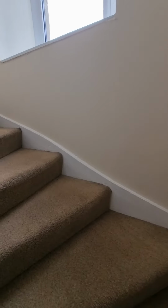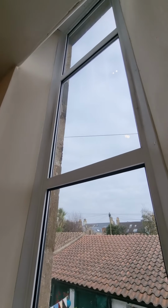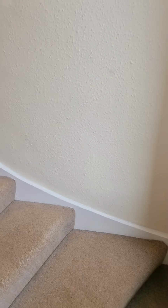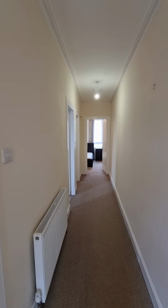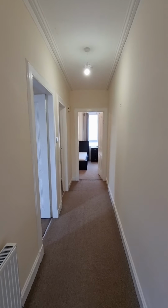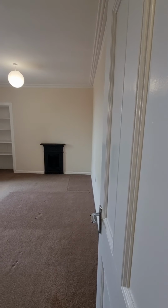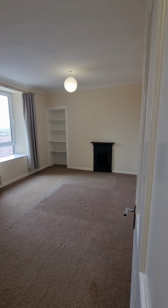One of the features I like about this property and these townhouses is these big massive windows that go from the first floor to the second floor to bring in a lot of natural light into this landing. So the first floor landing, as you'll see, 3 bedrooms up here and a bathroom as well. Off to my left hand side immediately, we have the first double bedroom. You can see that decorative wrought iron fireplace to the rear.